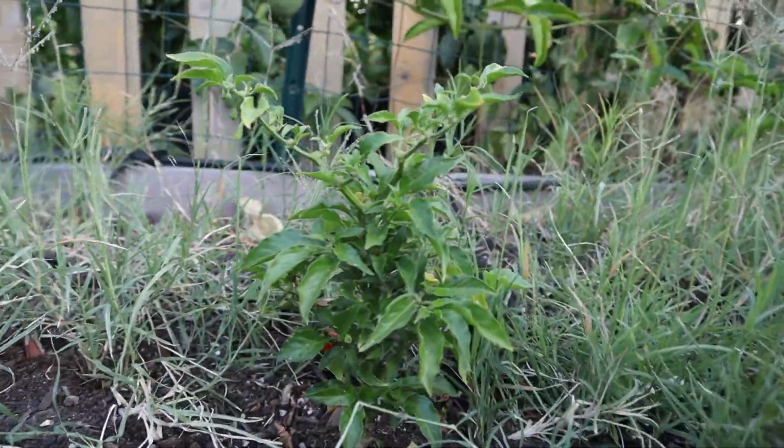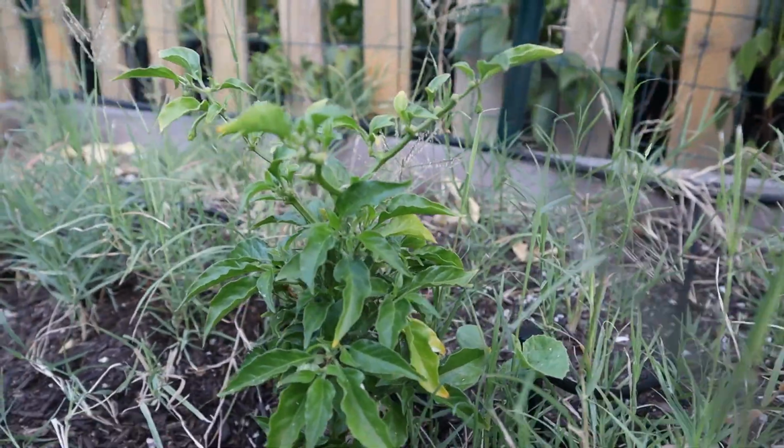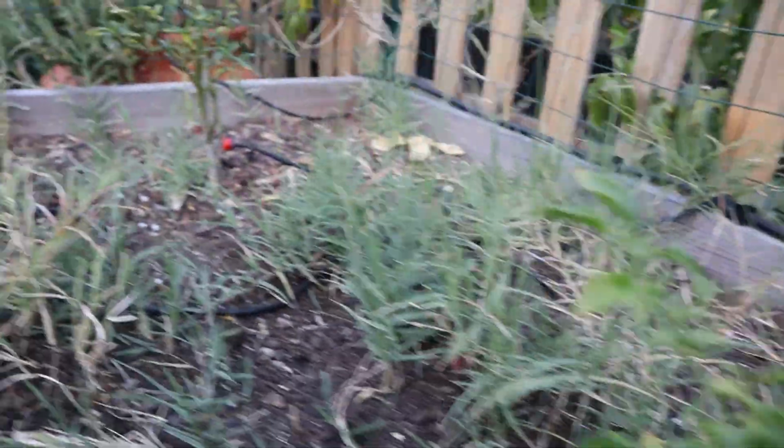Okay, and this is my habanero plant. It's starting to grow. Hopefully I'll get a bumper crop. I'll get rid of some of these dry leaves. But I'm excited because I have this excellent habanero passion fruit hot sauce I like to make.